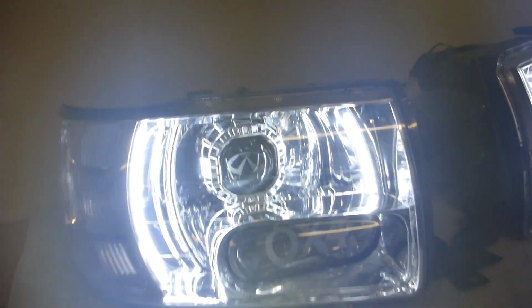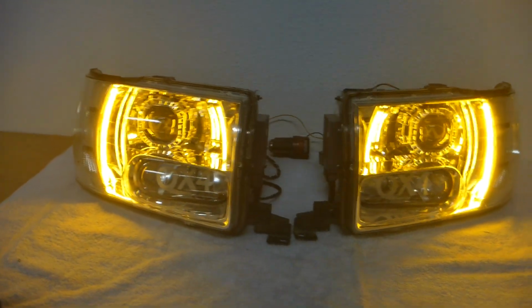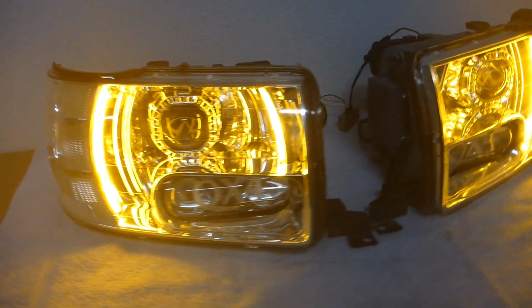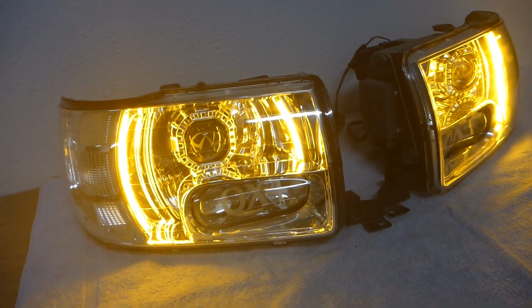Now let me show you that on amber. So check it out. This is it now in running light amber mode. This is what the client is requesting. This is super beautiful. Amber lighting does play a special place in my heart. I hate seeing amber reflectors, but man, amber bulbs and amber strips, they really do look good.